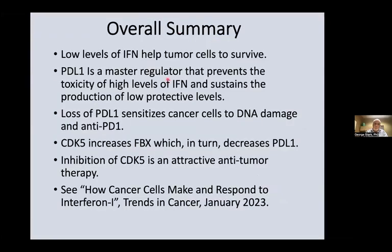So, an overall summary of everything that I've tried to tell you today. Low levels of interferon help tumor cells to survive. PDL1 is a master regulator that prevents the toxicity of high levels of interferon and sustains the production of low levels of interferon, this Goldilocks effect that I've mentioned. If PDL1 expression is lost, the cells are sensitized to DNA damage and to anti-PD-1.